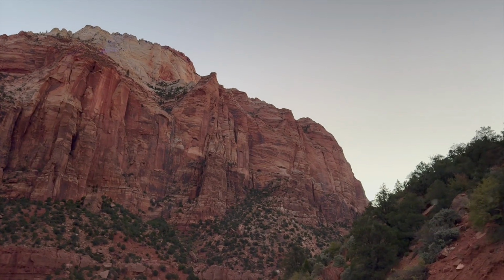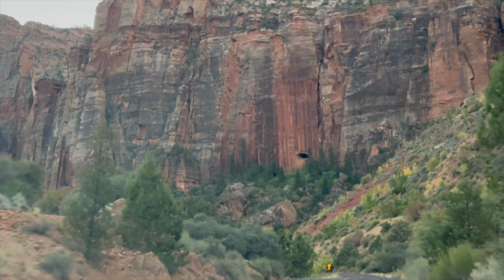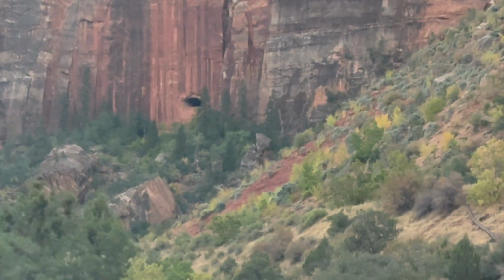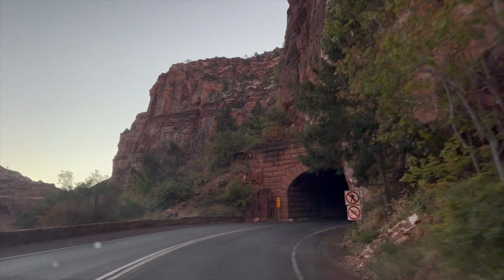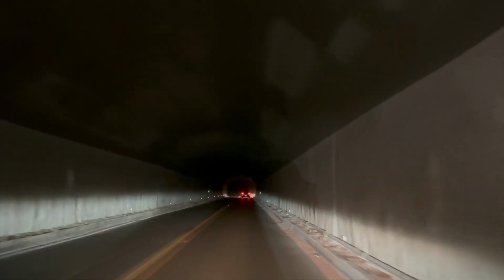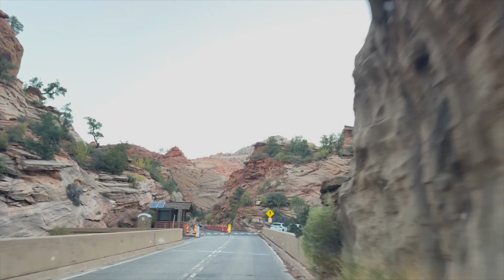As we're traveling down this windy road, we spot a hole, and we thought it was just a hole in a mountain. But later we found out that that hole is actually a tunnel that you drive into that takes approximately 3 minutes. And as you're driving down this tunnel, you'll spot Canyon Overlook Trail on your left-hand side.